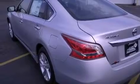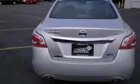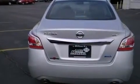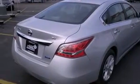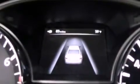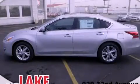The following features are also included: cruise control, full power accessories, speed sensitive wipers, dusk sensing headlights, an anti-lock braking system, side curtain airbags, and an automatic climate control system. Please call us today for more information on this great vehicle.